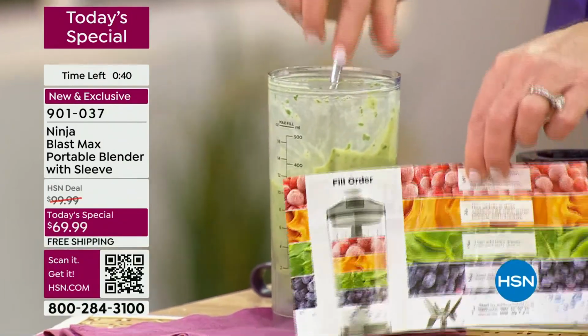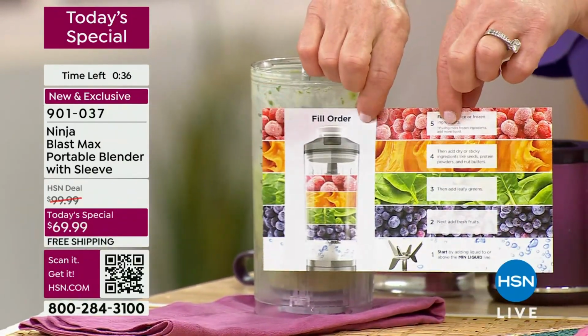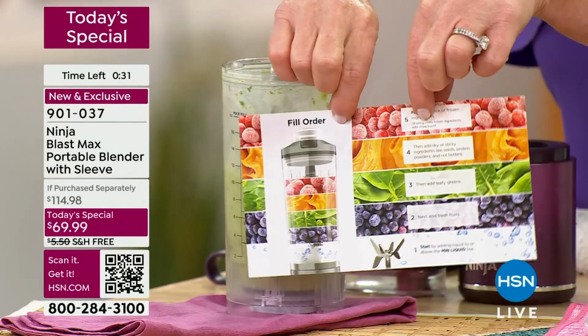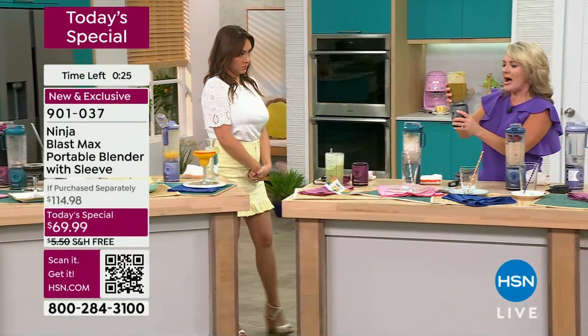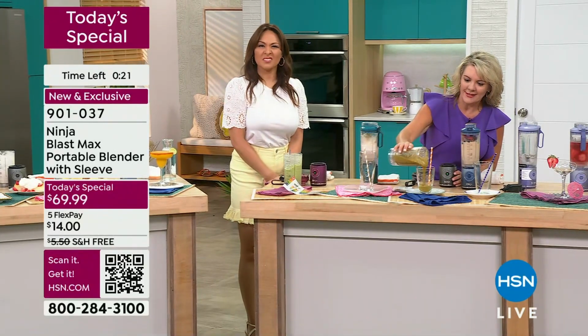I love that we're giving you a fill order, because guess what? It's a blender, and it's a portable blender, so it works best when you do things in a certain order. Liquids on the bottom, ice stuff on top. So we give you that reminder. There's nothing that you ever have to wonder about how to do. Twist on, twist off. We're ending on a healthy blend note.